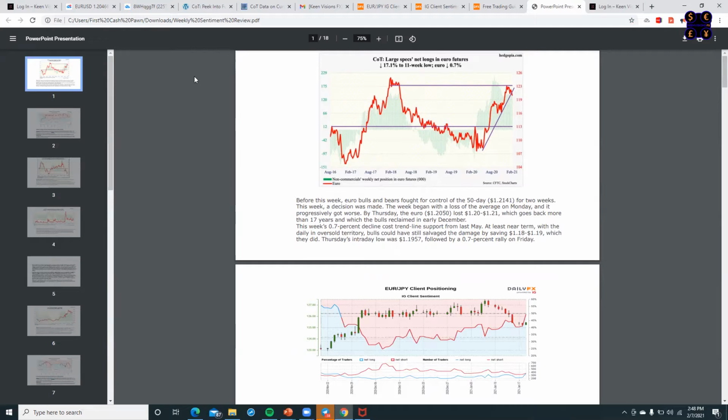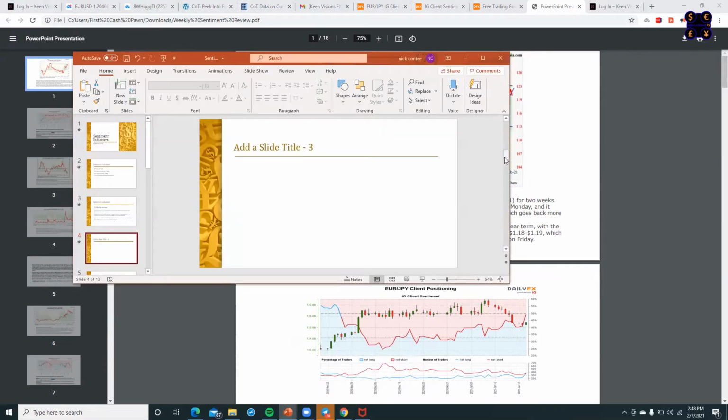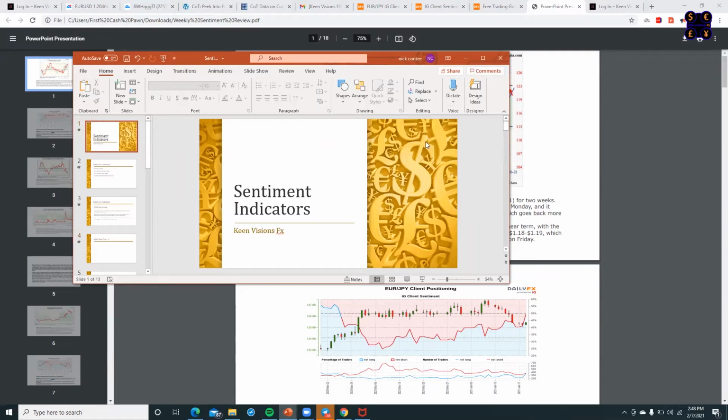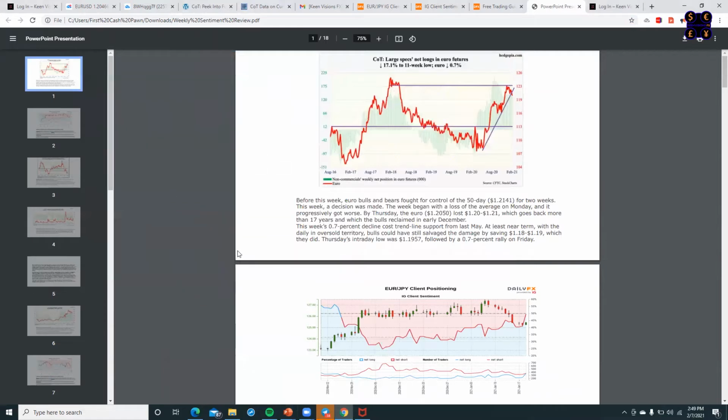One of our favorite sentiment indicators is the COT report. If you aren't familiar with sentiment, we do have a new video coming out for our members. It's going to break down how to find sentiment in the market. Most top tier or professional traders use sentiment to come to a conclusion on market direction, or the actual things behind the chart which are moving price action. So it gives you an edge or an advantage over typical retail traders when you're using sentiment.